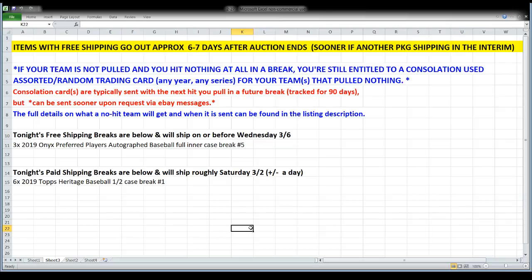And if you happen to be one of the lucky winners on that one, your baseball will be on the way to you no later than Wednesday, the 6th of March, which, believe it or not, is a week from today. We are knocking on the front door of March as we speak. And of course, a lot of times that stuff goes out faster, but that simply means it won't go out any later than a week after the break on a free shipping break.